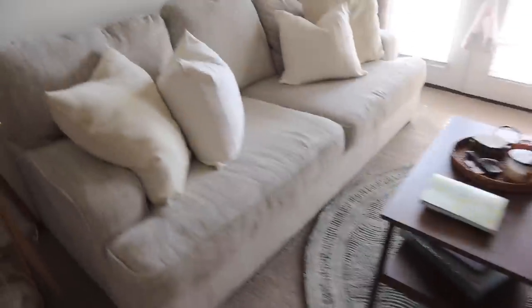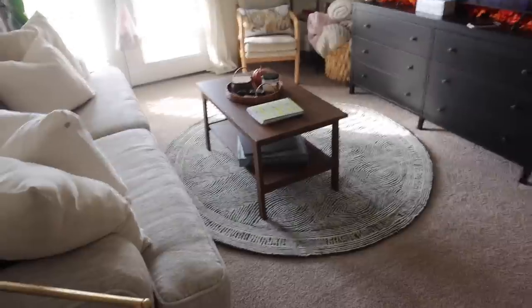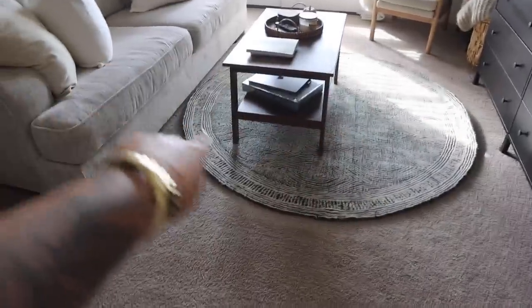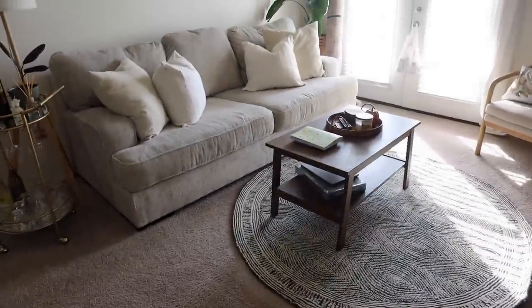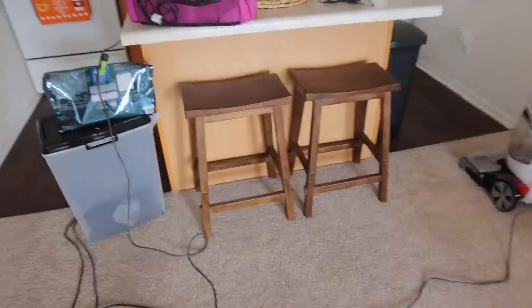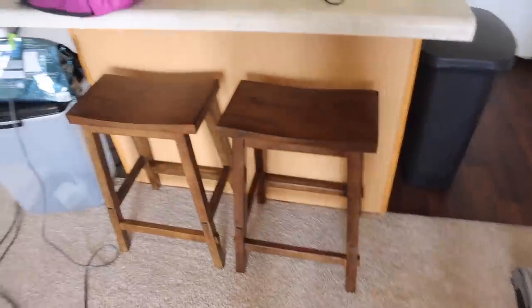I don't think it looks bad, but I definitely think layering it with a really big, picture a white jute rug, a really big one that covers this entire floor underneath that. I feel like that would look more complete, but again, let me know down below what you think about that. Oh, and here's how the bar stools look.